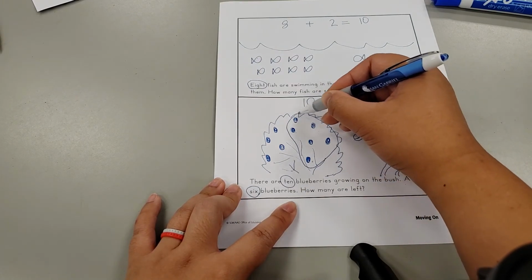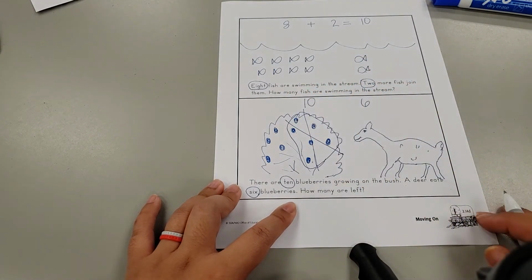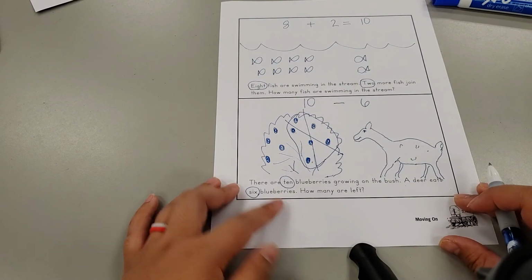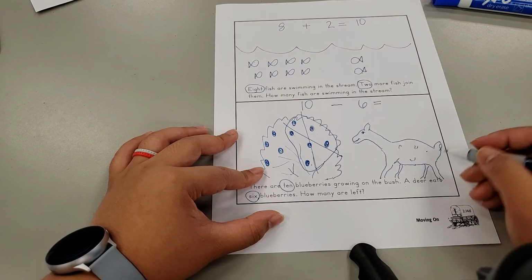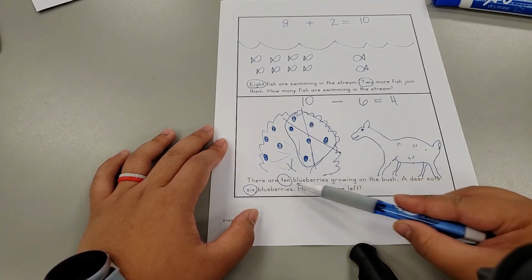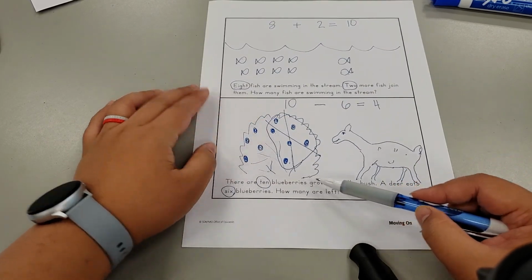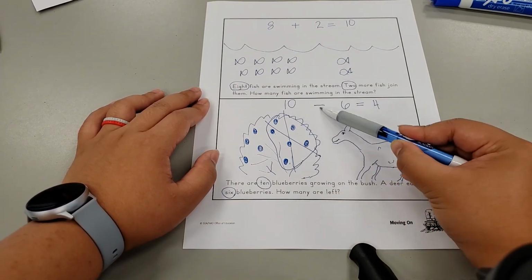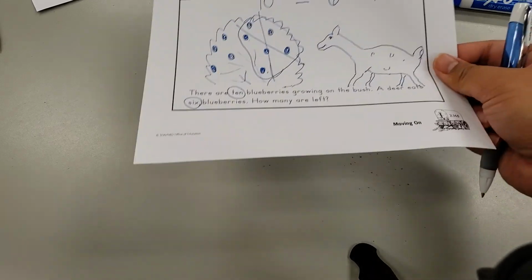If they ate them, we are definitely not putting more blueberries on the bush. We are taking those away. So my math symbol I'm going to use is minus, the takeaway symbol. Then how many blueberries are left? The end of our math sentence. 1, 2, 3, 4. The story says there are 10 blueberries growing on a bush. A deer eats 6. How many are left? In our math sentence, we would just read that problem as 10 minus 6 equals 4.